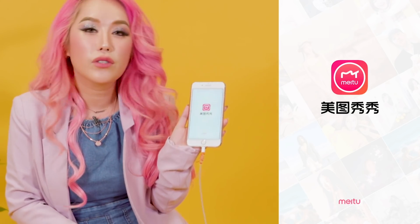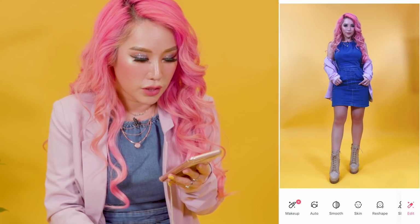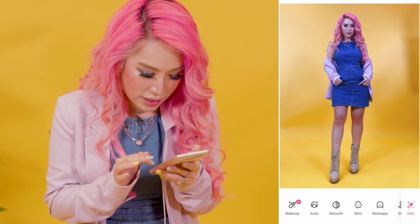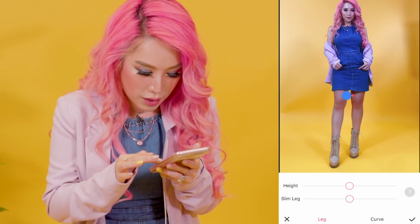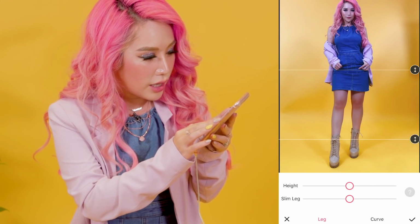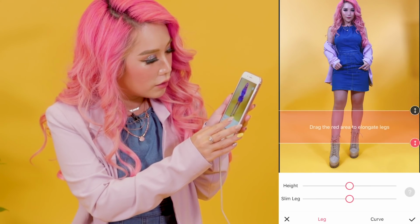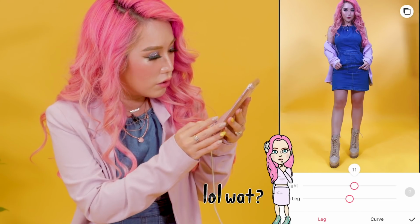So we're using Meitu Xiuxiu, which is a China app. And they have this really good function, which is to elongate your legs. I think it's under body shape. So right now, you can see there's 2 arrows. I'm just going to select the area that is the calf area, like that, and just pull it longer. You can even make it shorter if you're ultra tall.